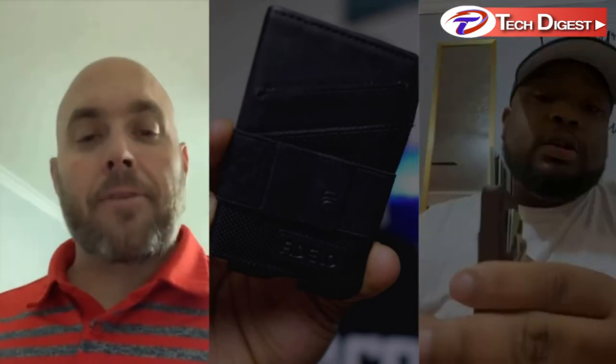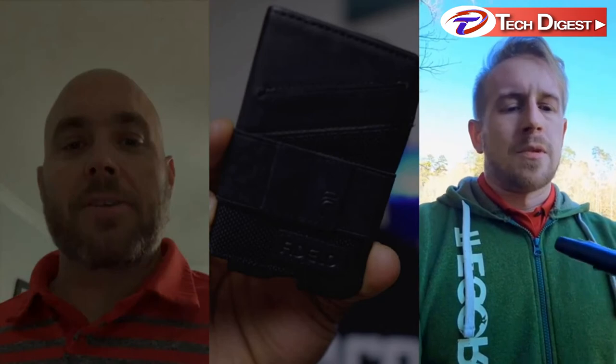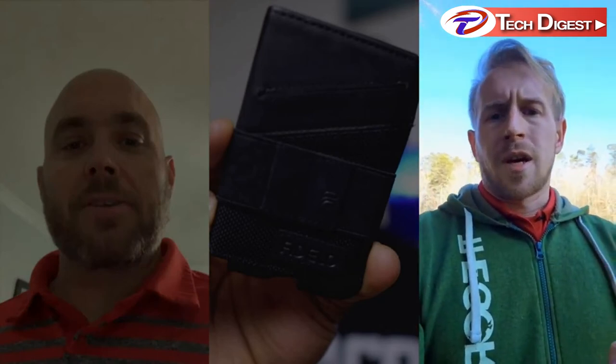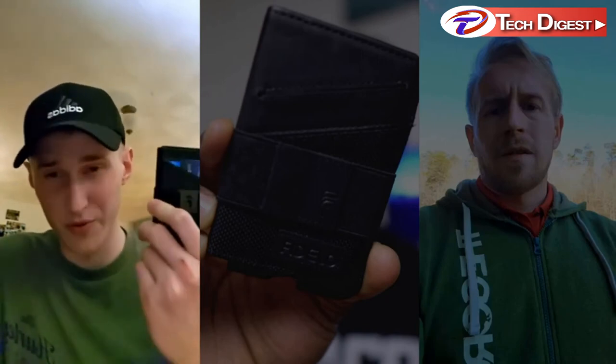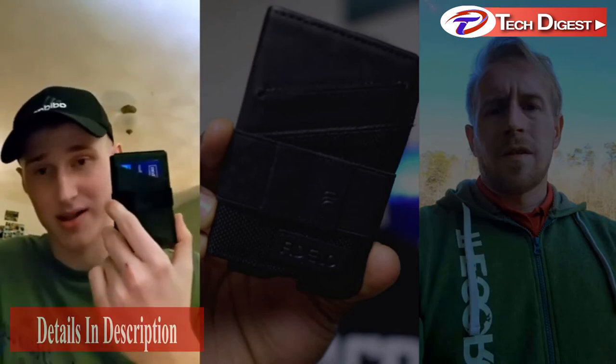Love carrying it in my front pocket. Love flipping up my cards. Makes it so much easier to get cards out. It's so customizable. You can get different color leather cases. You can get different inner hard shell cases. And I mean, it looks great. People are impressed everywhere I go. And all around, this is just an insane wallet that I would really recommend to anybody looking to slim down, but also to class up the way that they carry.